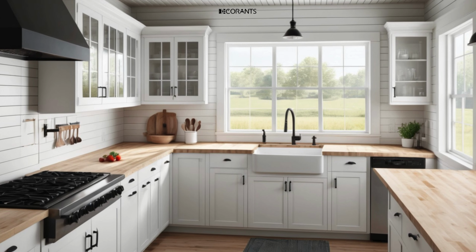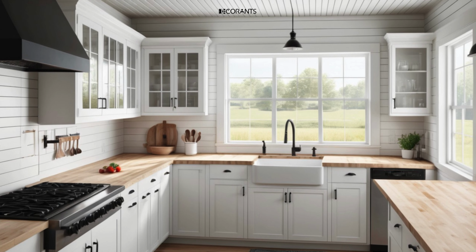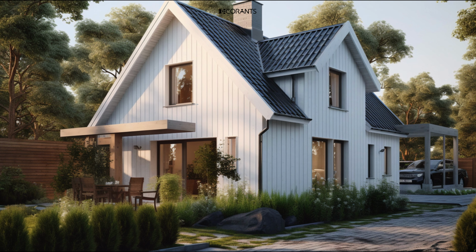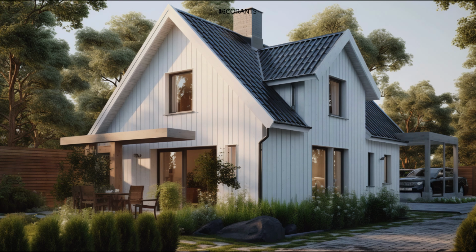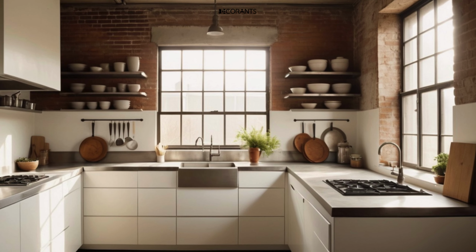Warm-toned countertops. Don't be afraid to move beyond white for the countertops. Granite, soapstone, or even lightwood butcher block can add a touch of color and natural variation. Textured rugs. A woven rug in a natural material like jute or sisal adds warmth underfoot and provides a visual contrast to the white cabinets and floors.